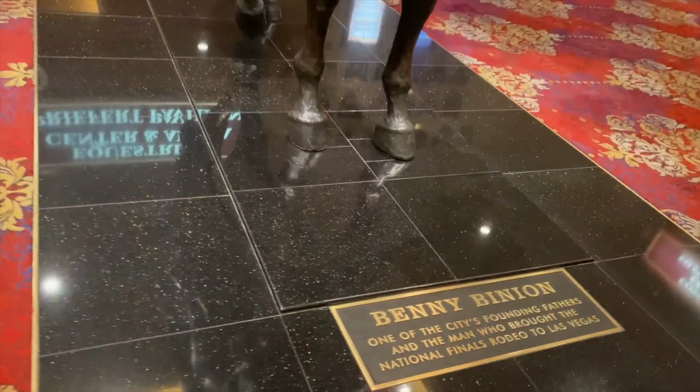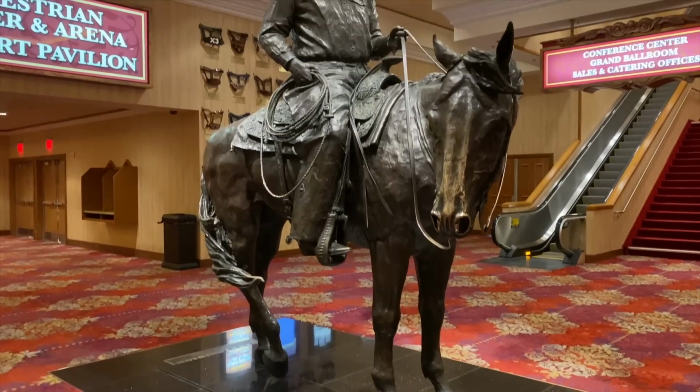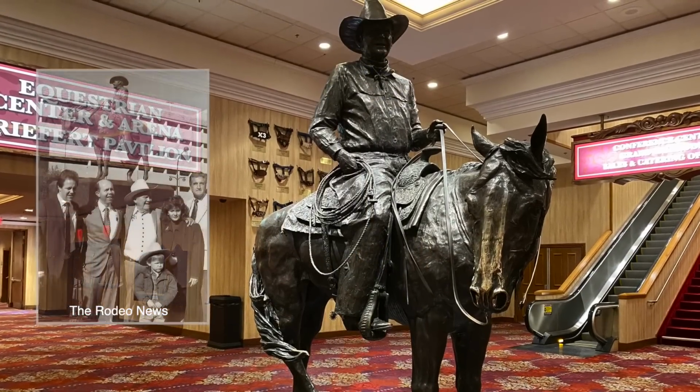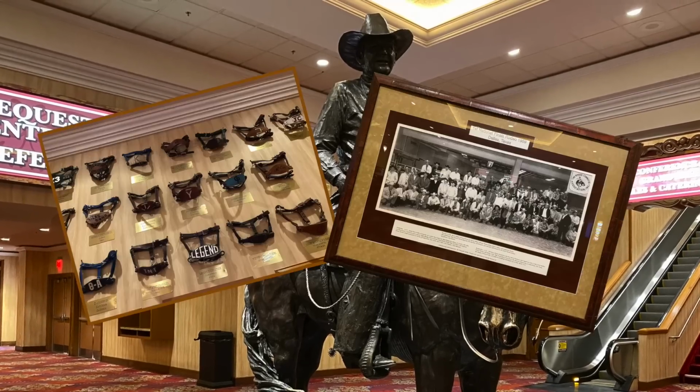Whenever we're at the South Point, we just have to stop by and pay our respects to Benny Binion. Back in 2008, this statue of the Las Vegas icon was relocated here from downtown to anchor the area on the casino floor that pays homage to all things rodeo.